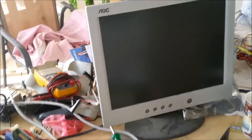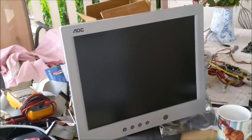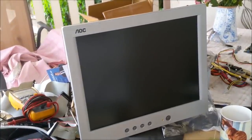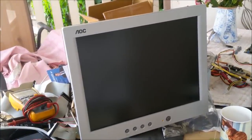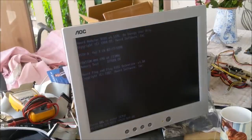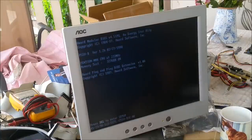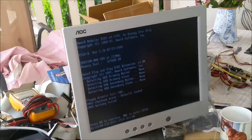Just a moment. Right, so we'll try our other AT board. Plug him in. Want to see a green light on the monitor. We got green. All right, pause. And that one worked. 233 megahertz MMX, 32 mega RAM. Floppy disk fail, CMOS battery fail, we know all that, we don't care. Right, let's put that in the case and see what happens.